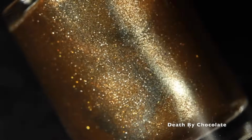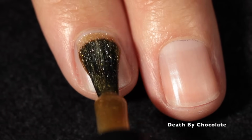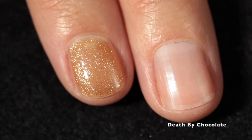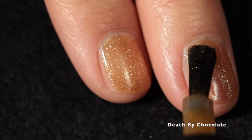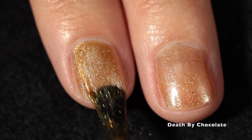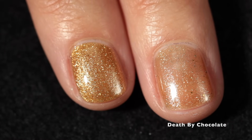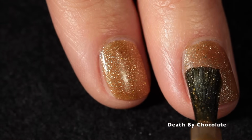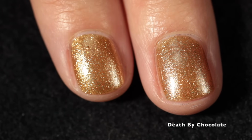And here we have Death by Chocolate, almost at the end of the tail, and this is a yummy brown jelly base with light gold magnetic effect. This is truly beautiful and it has such a beautiful formula. This one has a kind of jellyish finish to it, even though it's on the metallic side. Very, very unique. It is described as a brown, but there's a lot of gold in there. So for me, overall, it comes off more as a golden polish than a brown, but I love it and definitely setting this one aside to wear again, hopefully soon.